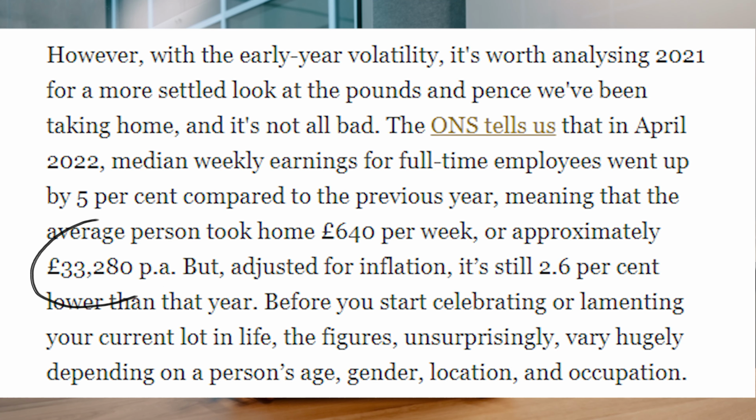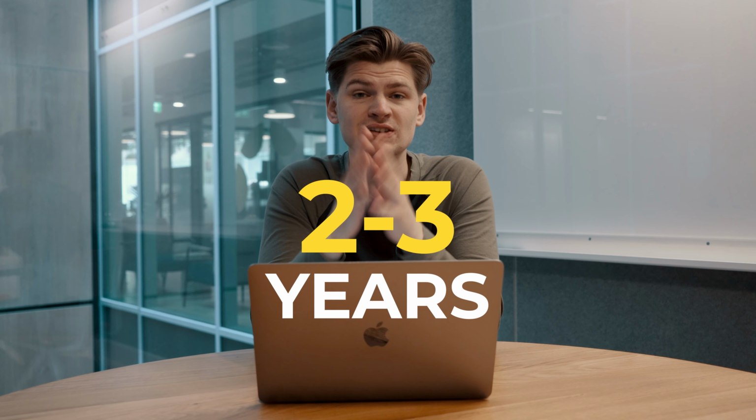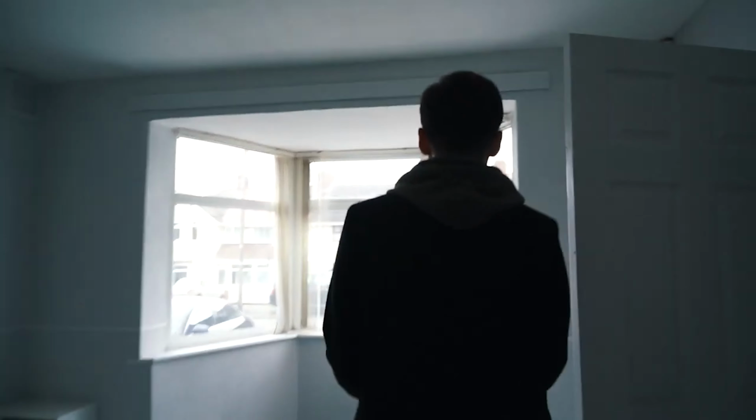So how do you actually save that much money? Now, the average salary in the UK is about £30,000. Working off of that, there is absolutely no reason why anybody with that kind of a salary shouldn't be able to buy a property within 2 to 3 years. Now, I'm not saying it's going to be easy, and I'm not saying it's going to be fast, but what I am saying is that you can get there as long as you put these principles into place.